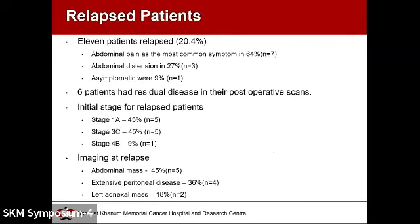So out of 54 patients, 11 patients relapsed. Abdominal pain was the most common presenting symptom, followed by abdominal distension, and 1 patient was asymptomatic. Among these 11 patients, 6 had residual disease in their postoperative scans. The initial stage for relapsed patients was stage 1A in 5 patients, stage 3C in 5, and stage 4B in 1 patient. Abdominal mass was the most common imaging finding at relapse, followed by extensive peritoneal disease and left adnexal mass.